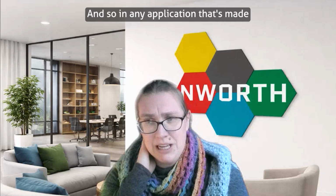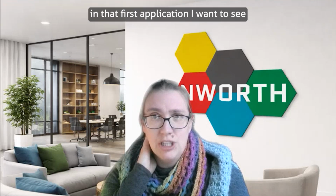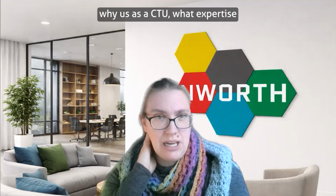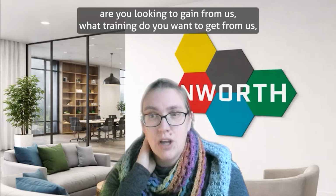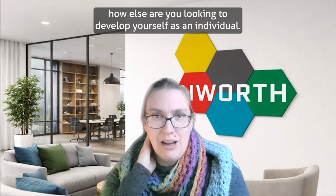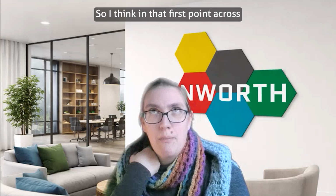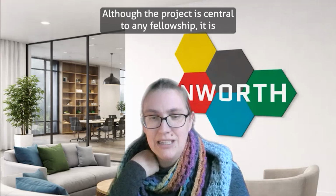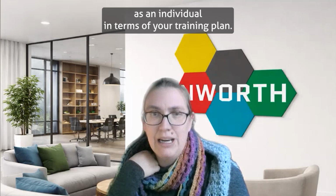And so in any application that's made to us in terms of supporting a fellowship, in that first application, I'd want to see why us as a CTU, what expertise are you looking to gain from us? What training do you want to gain from us? How else are you looking to develop yourself as an individual? So I think in that first point across, it's really around the bits outside the project. Although the project is central to any fellowship, it is what are you going to do? What are you getting out of this as an individual in terms of your training plan?